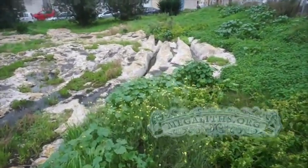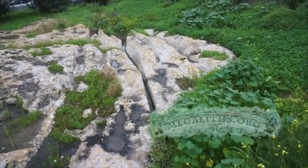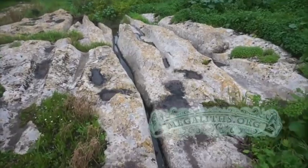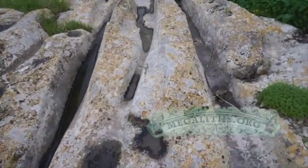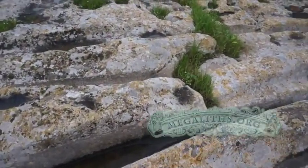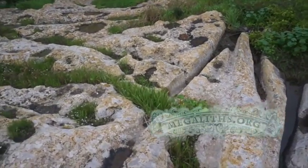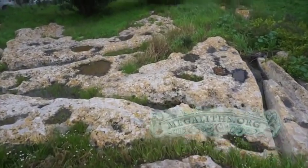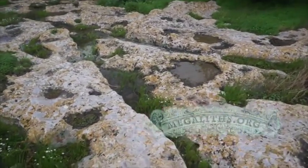It's not even clear if these were vehicles on wheels or sledges, but the tracks themselves appear to be V-shaped, much narrower at the bottom, maybe some 10 centimeters. At the bottom, that would have been the width of the wheel or sledge, something like that. And then at the top, they can be so wide that I could comfortably lay down in some of them.